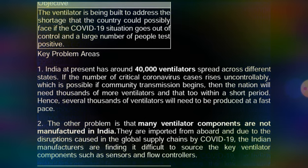Key problem areas: India at present has around 40,000 ventilators spread across different states. If the number of critical coronavirus cases rises uncontrollably, which is possible if community transmission begins, then the nation will need thousands of more ventilators, and that too within a short period. Hence, several thousands of ventilators will need to be produced at a fast pace.